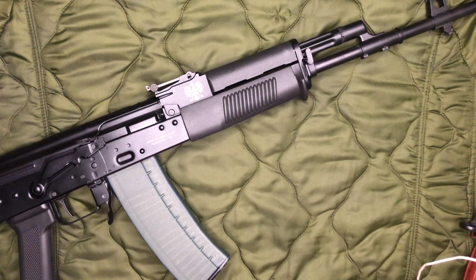You could also get threaded 1/2x28 with a U.S. style Beryl brake. Obviously, all of these do have a U.S. copy of the Beryl brake for 922R compliance. Another option, which is the one that I went with, was threaded 14x1 with the U.S. Beryl style brake. And then the last option, which I almost went for, no threads, original FB Radom press and pin brake install. And that one was a $100 upcharge. All the other options did not affect the cost at all.